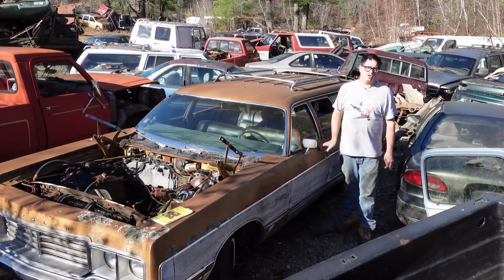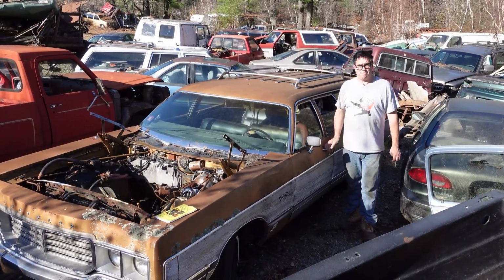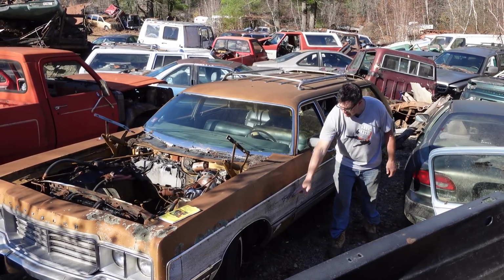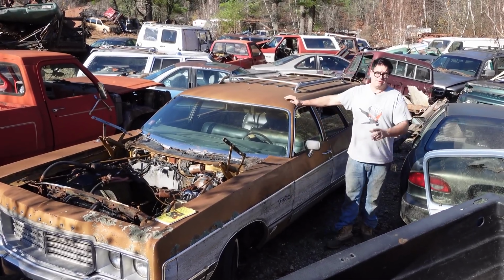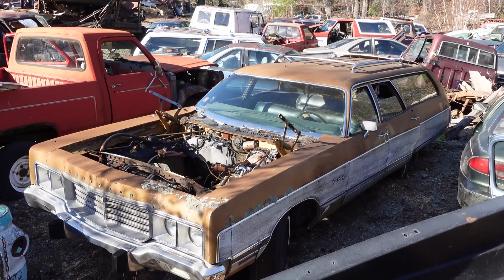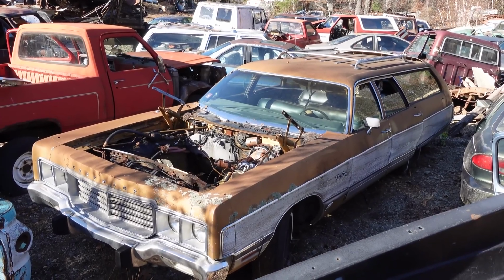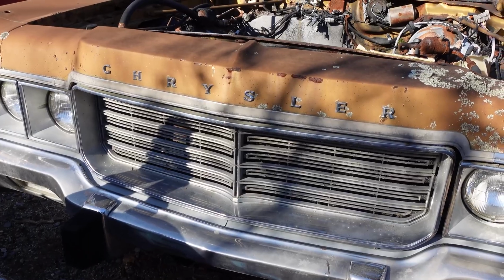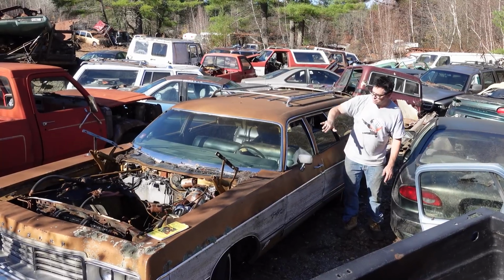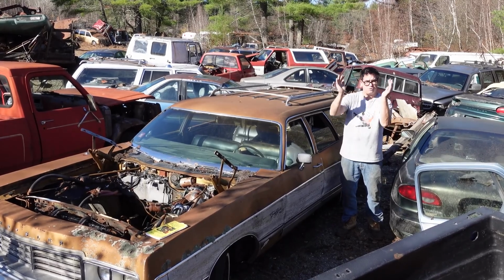Hey, Steve Mignani here doing a junkyard crawl at Berniston Auto Wrecking in Bernardstown, Massachusetts with a 1973 Chrysler Town and Country. Now, a couple things about 1973. Final year for this styling cycle, which was known as the Fuselage body. 1969 first year, 73 final year. Fuselage refers to the way that the side of it kind of tumbles home, as they say, from the front. Kind of looks like the roundness of an airplane fuselage.